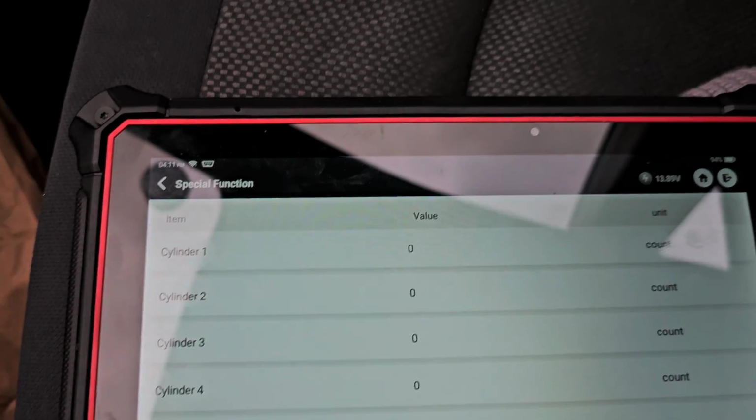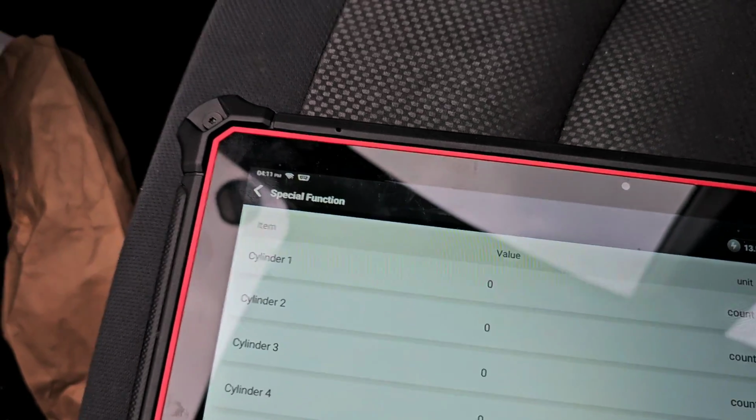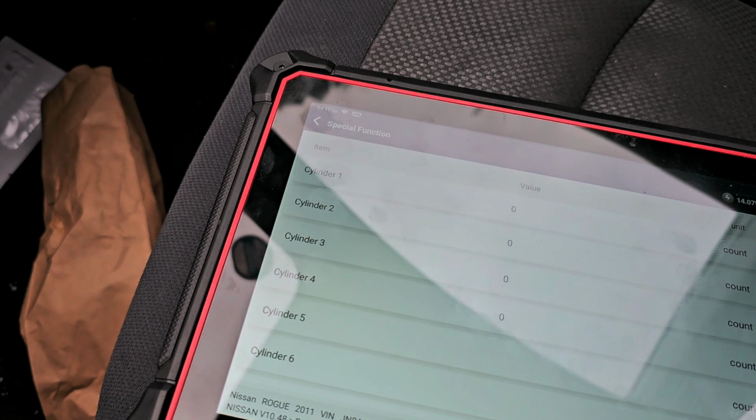All right, let's get back to the shop. Okay, so I did find it. It took me a little bit to find it, but I actually did find misfire counts. So I'm going to take this thing for a ride again and see what I can actually see. But as you see, unfortunately, sorry for the glare. I have no way around it. But yeah, let me take this thing for a ride and see what we got, because I'm pretty confident this thing's misfire.